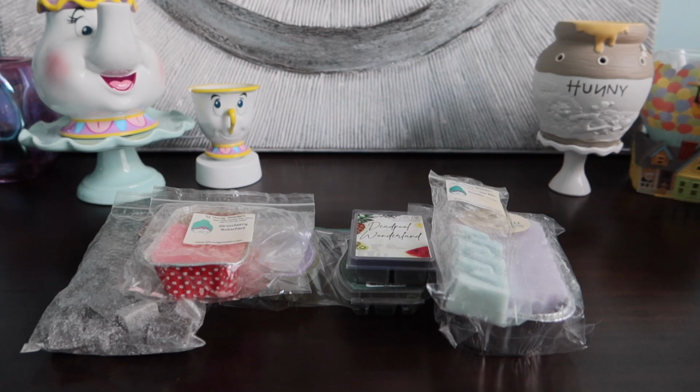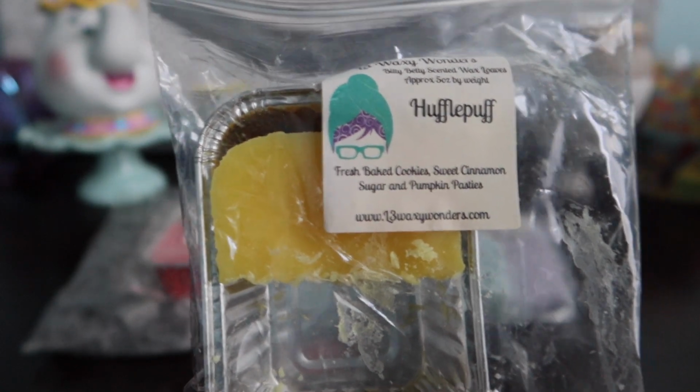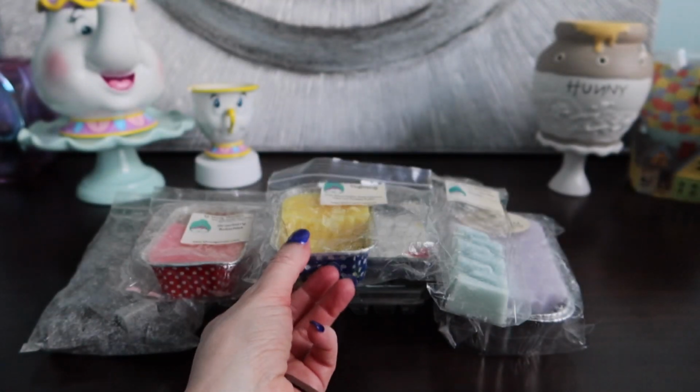It's a little bit spicy. The sweet cinnamon sugar gives it a little bit of the spice, but oh, it's so good. I don't know what sugar cookie she used in here, but I really need to get some of that. I think even this blend with the sweet cinnamon sugar and the fresh baked cookies would be just as good, or fresh baked cookies and the pumpkin pastries. I bet either one of those would be really great.